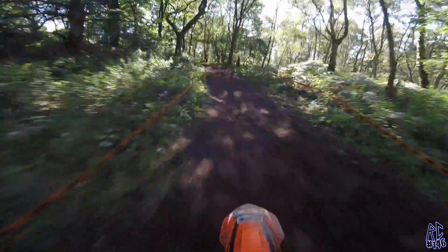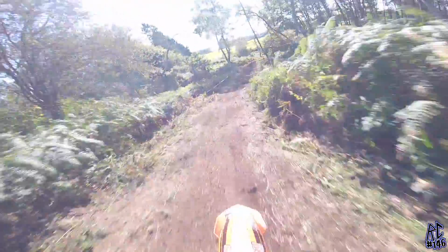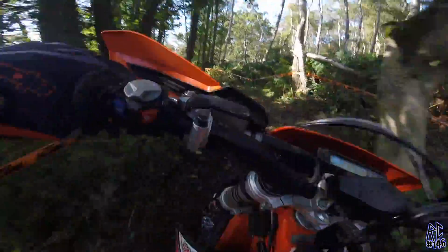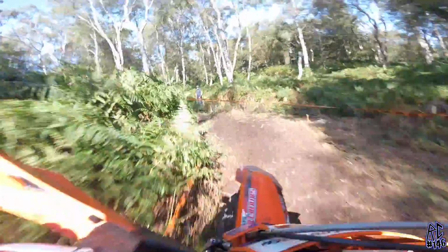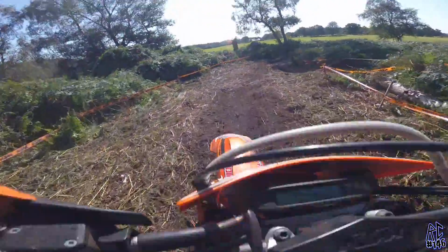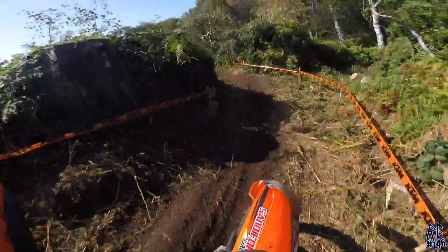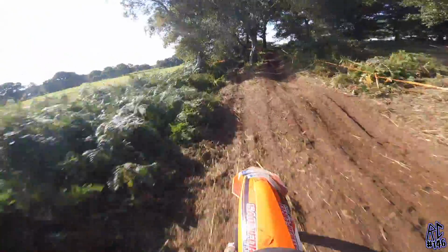Some big whoop waves down this back straight, which GoPro doesn't do justice at all. So we come around this back section and there's a bit of a log to go over, or you can go around the chicken run, an easy route, but we managed to get the log pretty good. For me anyway, I'm not used to logs and things, I'm used to jumps, so going over that log's probably the hardest part of this course for me.